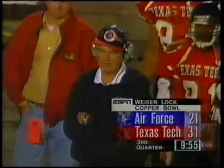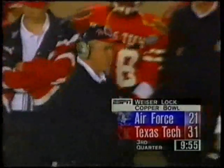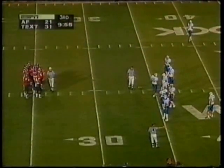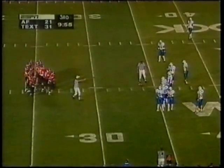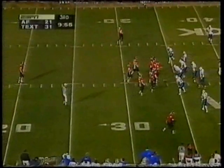Just over 5 minutes into the third quarter. Texas Tech with a 10-point lead, but Air Force has already scored a touchdown and a 2-point conversion in this quarter, and now about to get it back on what we anticipate will be a punt from Texas Tech. It's 4th down and less than a yard to go. And I think Air Force will play very safe right here. They'll probably be in what they call a defensive stays position, forcing Texas Tech to punt the ball.